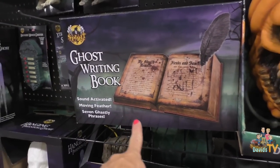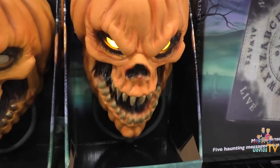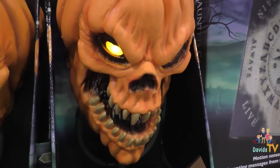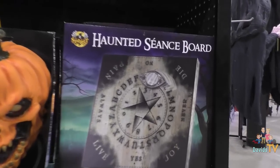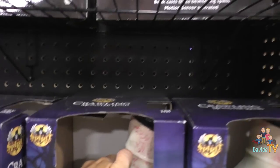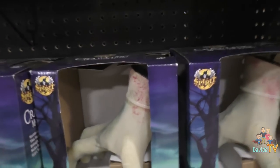It's kind of hard to hear. And then they have the ghost riding book. And then the talking pumpkin door knocker again. Oh, gosh. And then the haunted seance board right there. And then, oh, we have this one at home. The crawling monster hand.